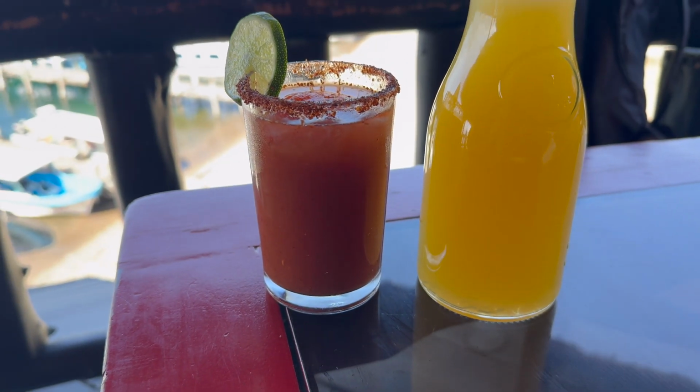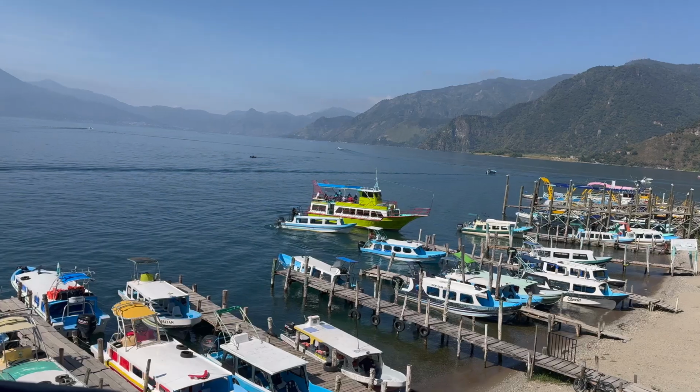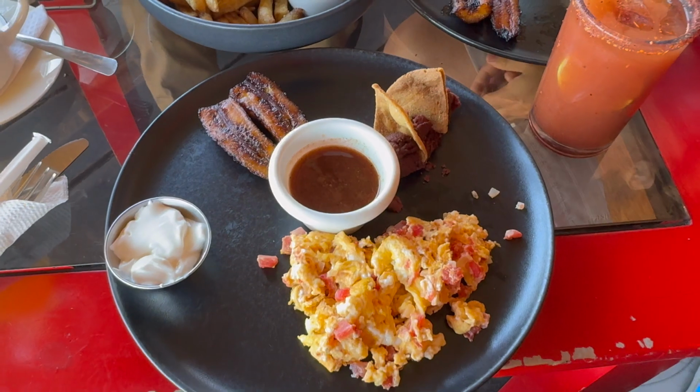2.5-hour drive. Nothing like an orange juice and Bloody Mary to sip on with this view as we wait for our order to come out. French fries go well with our typical Guatemalan breakfast, complete with beans and plantains. We just finished breakfast. Now we're going to head out to the lake for a little boat ride.